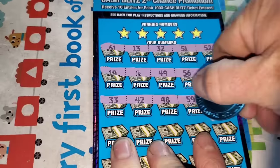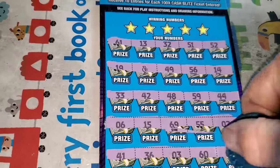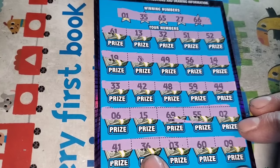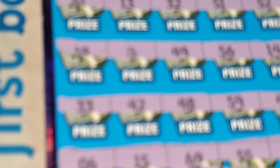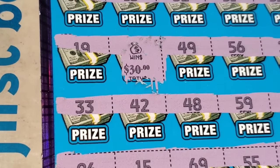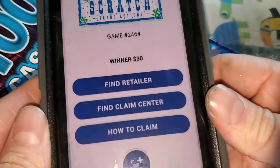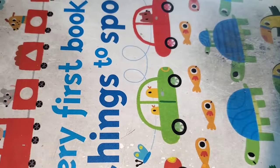There's a money bag. $127, $35, $65, $66. Just that money bag for 30. All right, we'll take that. Scan it, make sure it's the right amount. I didn't miss anything. Woo-hoo! 30 bucks. Okay, we are 170 away.